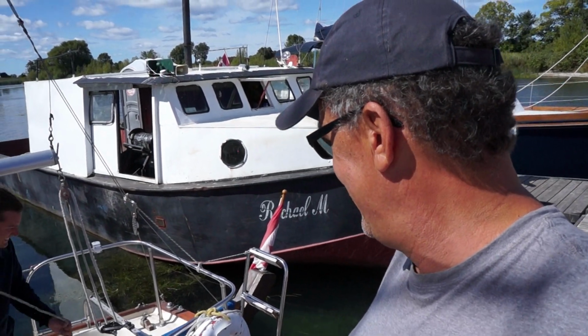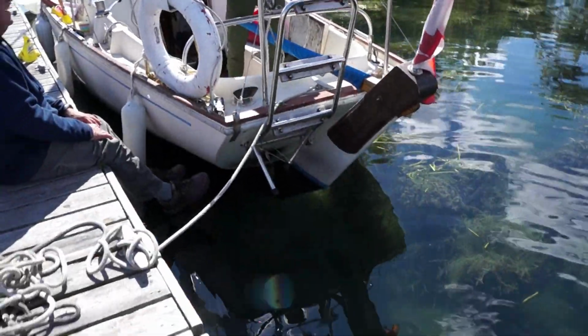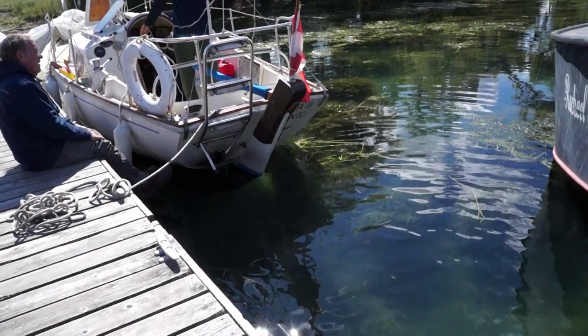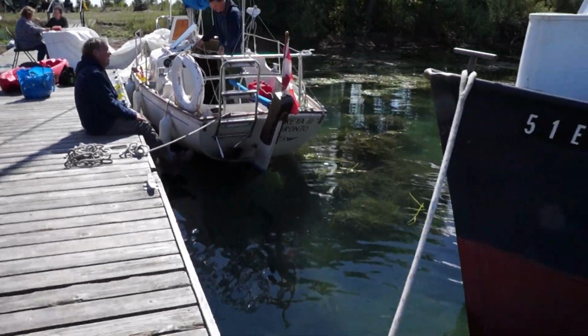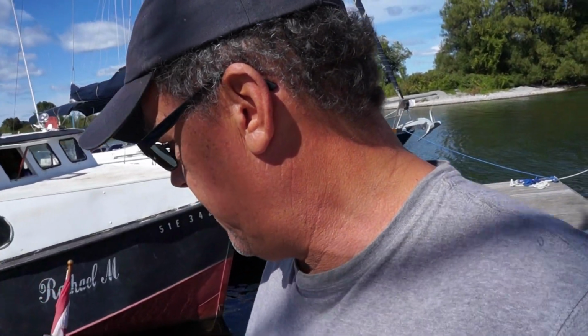There you go. So this is, by the way, a lovely little boat. This is a J.J. Taylor built Contessa 26. Look at the lines on that boat, just lovely. Classic old go anywhere pocket cruiser. Really nice boat.